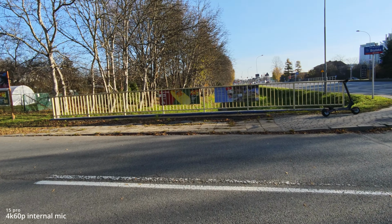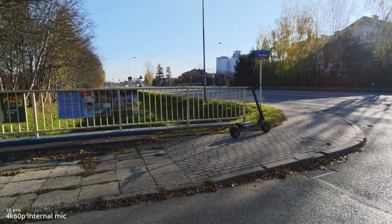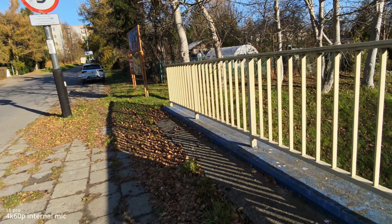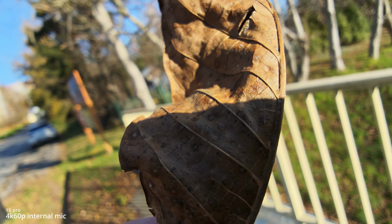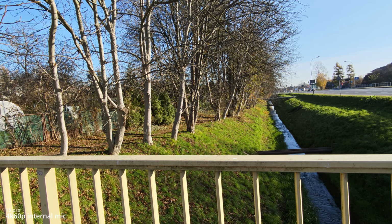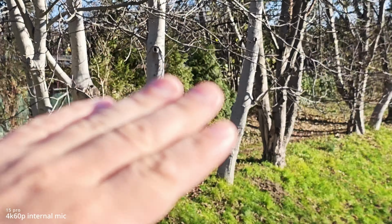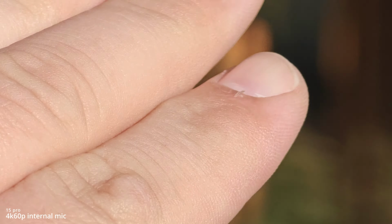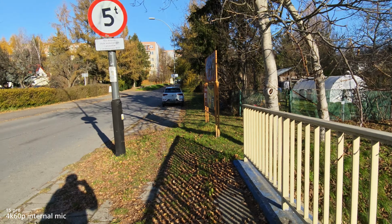Going back with the wide angle. Going back to the other side. It's my ride. Do we have macro? Yes, we do have a macro, so you can see all kinds of details in the wide angle lens, which is great. How quick is it? Quick main lens. Quick telephoto. Also, all the lenses are equipped with autofocus.